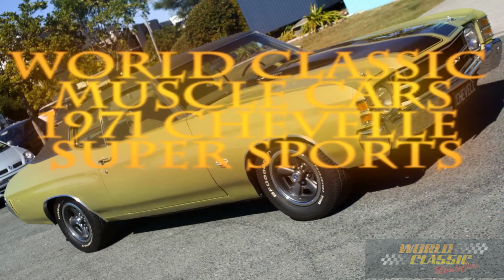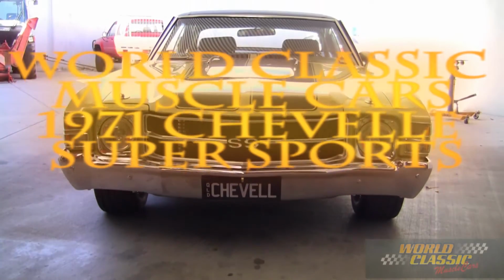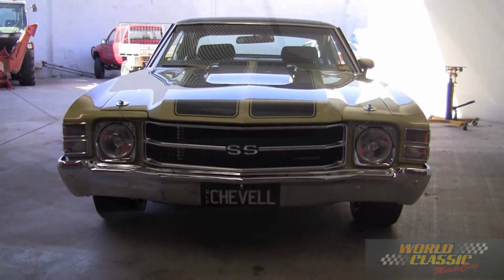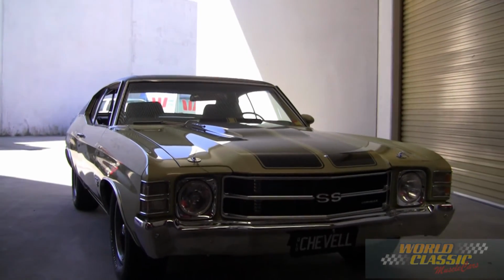Today I present to you the latest creation from the world classic muscle car stable, a 1971 Chevelle Supersport. This just completed sleeper rocket has brand new running gear and is built for power and reliability. This sleeper has more power than a V8 supercar, has test mileage only and has never been in the wet.